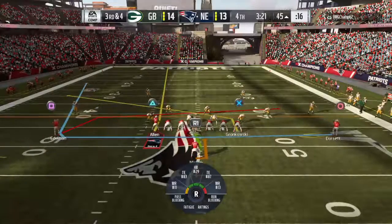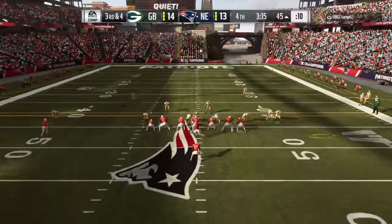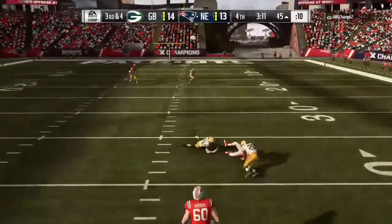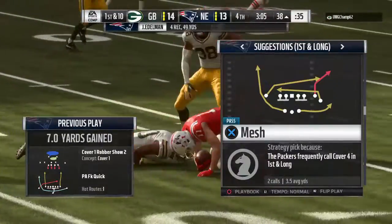What will we see here? 3rd and 4. Let's go! They fake the handoff. Now Brady. This is caught. It's Julian Edelman. It's a 7-yard gain there, and it's good enough to move the chains.